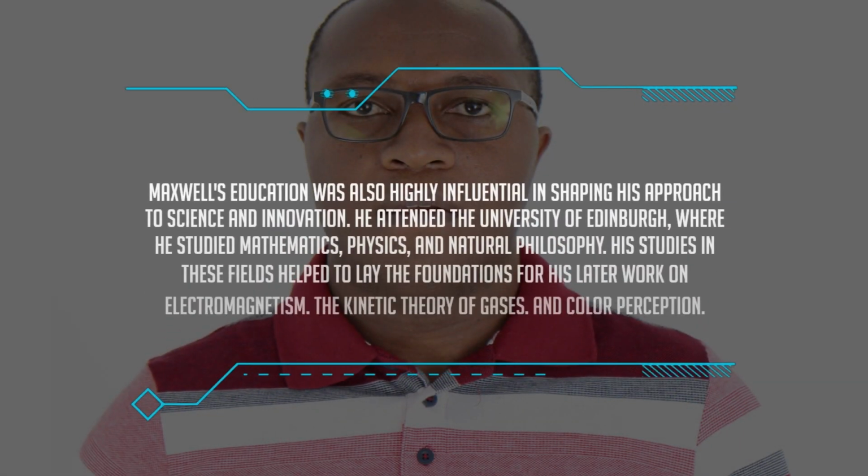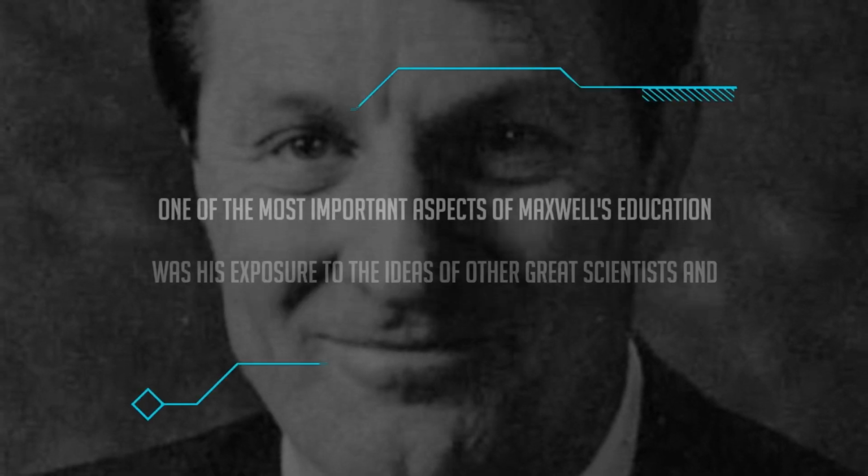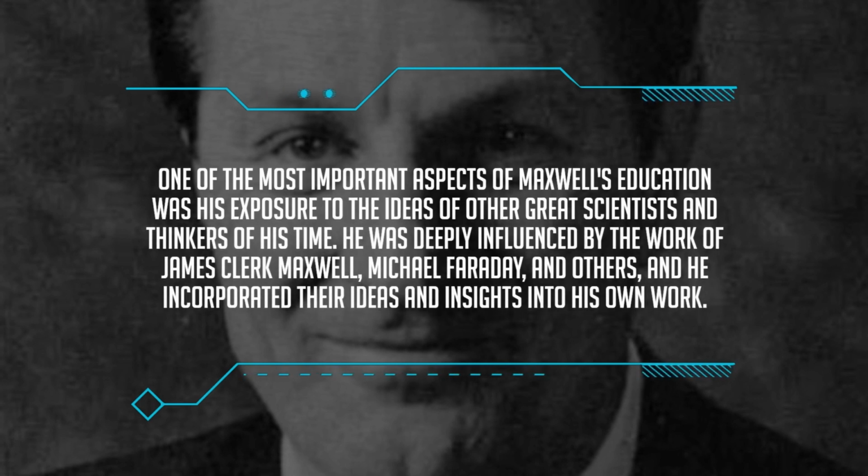Maxwell's education was also highly influential in shaping his approach to science and innovation. He attended the University of Edinburgh, where he studied mathematics, physics, and natural philosophy. His studies in these fields helped to lay the foundations for his later work on electromagnetism, the kinetic theory of gases, and color perception.